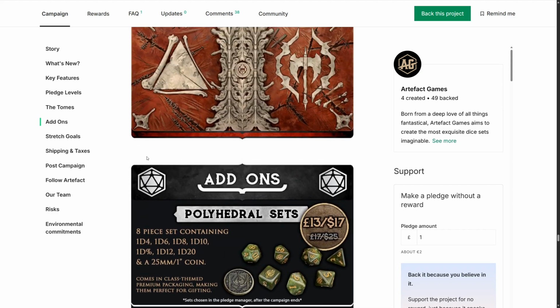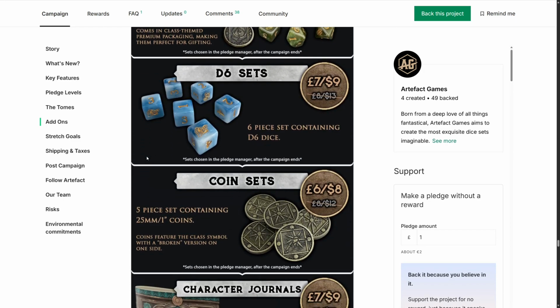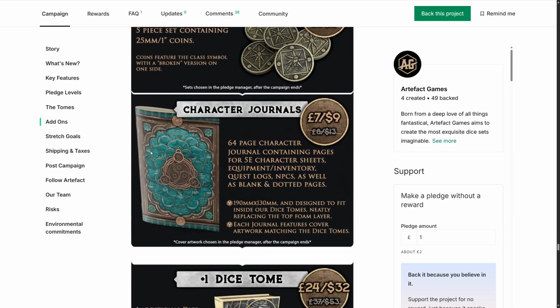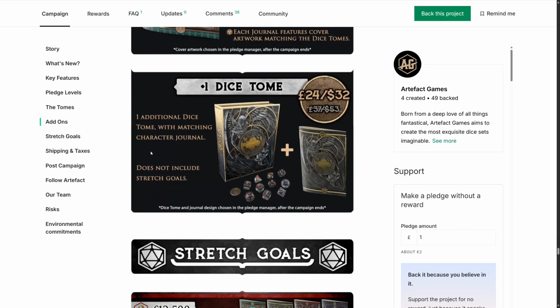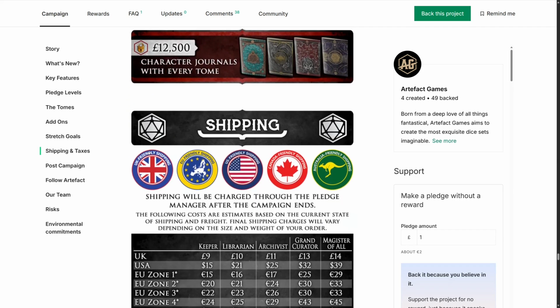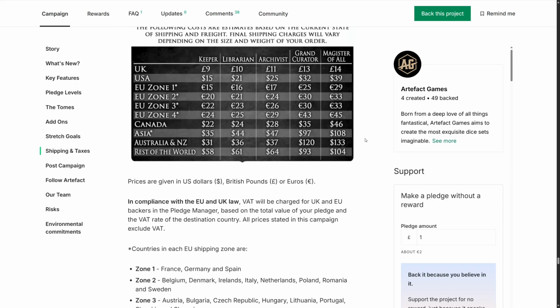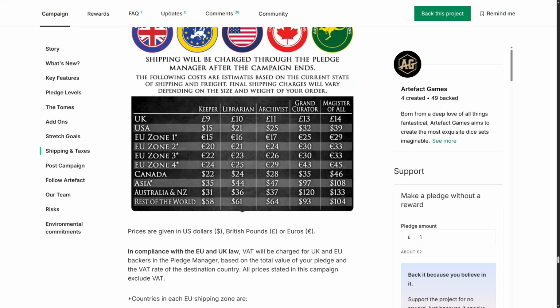Now, these add-ons are generally just if you want the dice sets, right? And you don't want the books, you maybe want the coins, or you want the journal, maybe you're adding on whatever you want. But that's where it is. We're on day one now. This might be a bit late, but don't worry, it's a long campaign. You get the whole month. It's like a 28-day one.